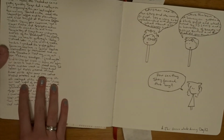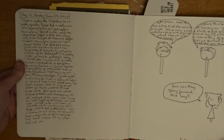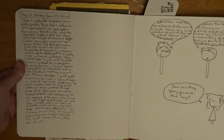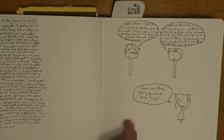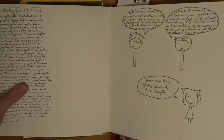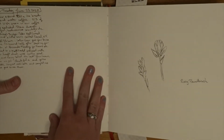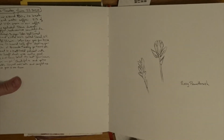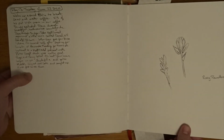Here's another daily log over here for day 12, Monday, June 22nd of 2020. The little cartoon I drew as the guys were having a nice 2-hour conversation while we were driving. And here it turned into a fair amount of driving, so my drawing kind of dropped off, though I kept the daily logs.